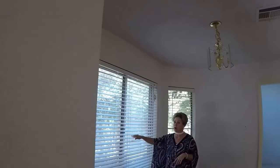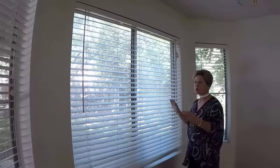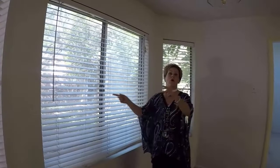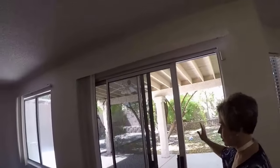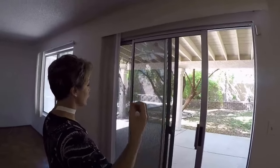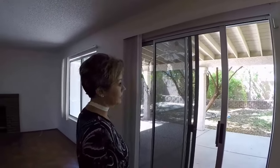However, this is what I call a faux wood blind. This is what I like to go through houses. So we are going to leave these here, and we're going to match this all the way through the house. We do not need to put a slider blind on here because, as you can see, you have a beautiful backyard that is green and luscious and no privacy factor. So why encompass opening and closing it if you don't need to?